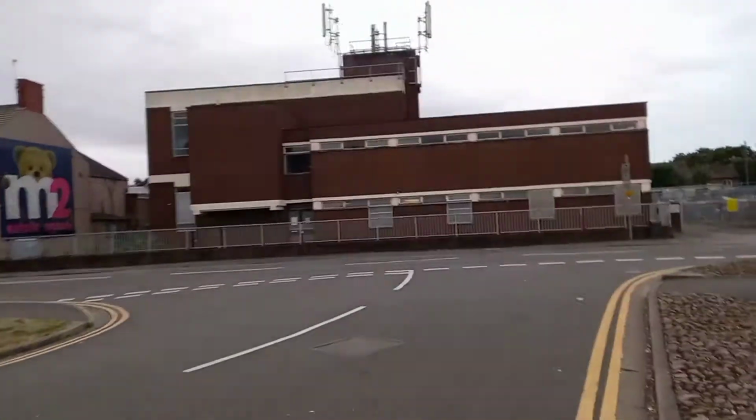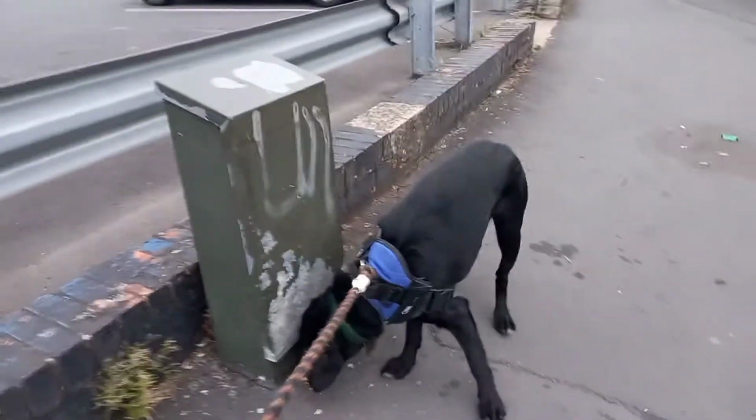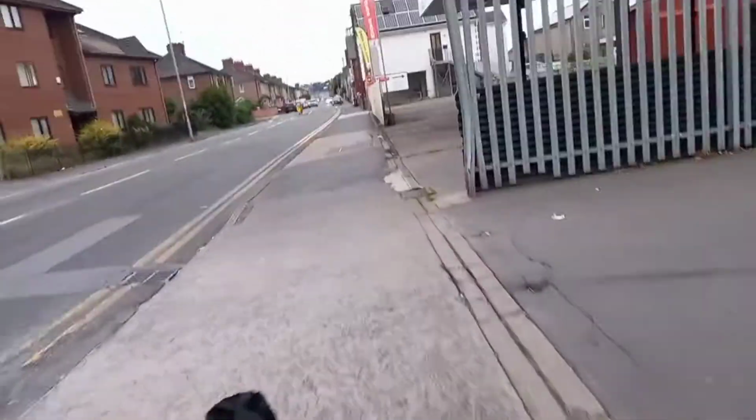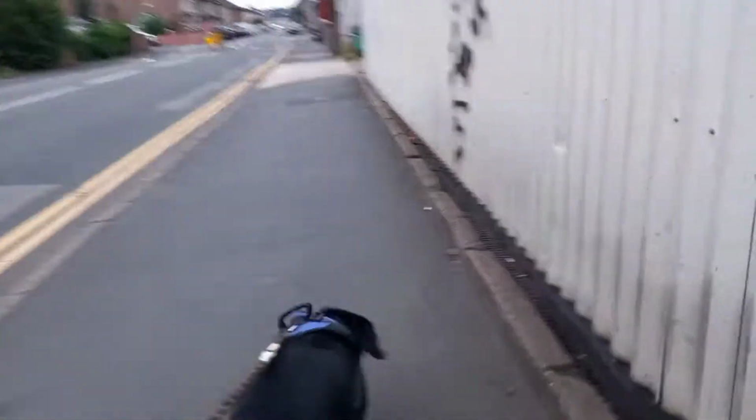And this is one of the east side BT exchanges, back from when it was British Telecom. So it's after the GPO days. And that was one of the first digital exchanges in Newport. Come on, Otis. And we've been for a walk over that way before. That takes us to Somerton Cottages and down to Black Ash Park. So if you're interested in that video, look back. It's quite a few months ago now. This way, Otis. Come on, young man.